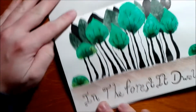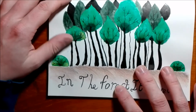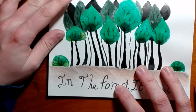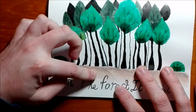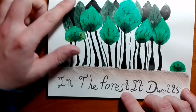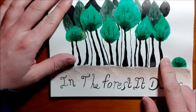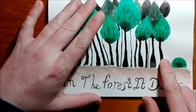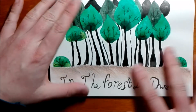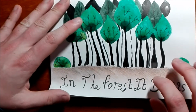And then next I did from in the forest it dwells. Now, with pieces like this, they were more than one day. It took about 2 days to finish, the drawing and the inking. What made this one take so long was the ink, because this is such thin paper and the ink was quite wet. It was starting to warp the paper a little bit, and I didn't want to ruin it or tear the paper up, so I had to spread it out over 2 days.